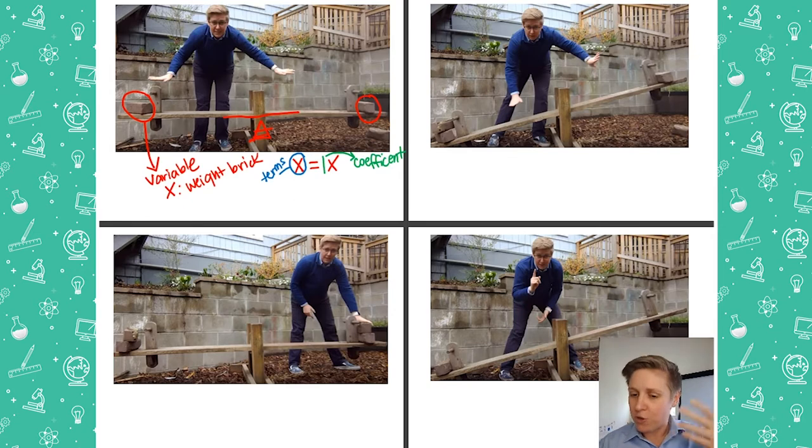If I were to keep on trying like this, I would find there's an infinite number of solutions. So I'm going to write infinite solutions. That means that there are an infinite number of x values that could make this equation true. I could also show that by using properties of equality.